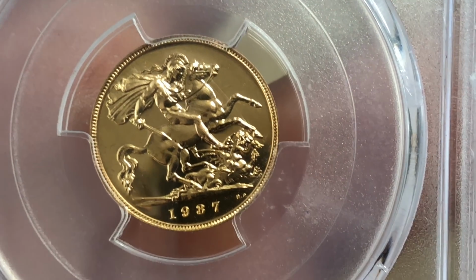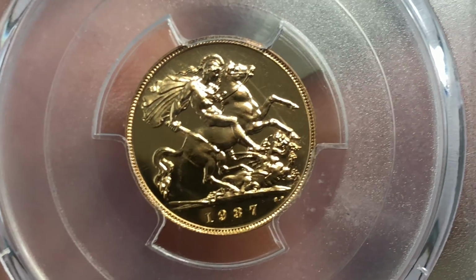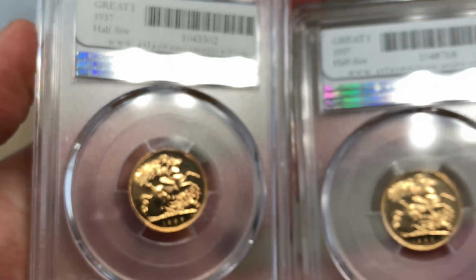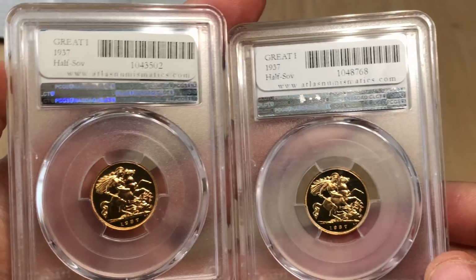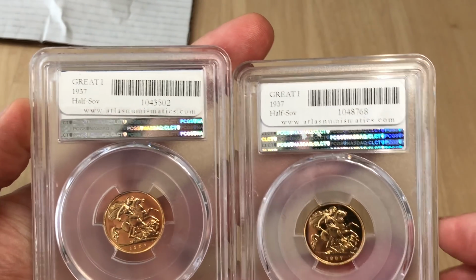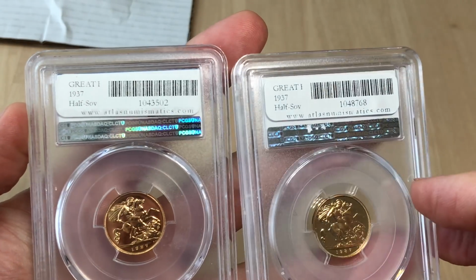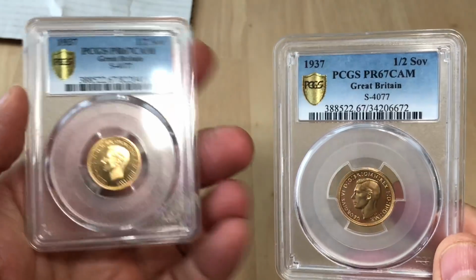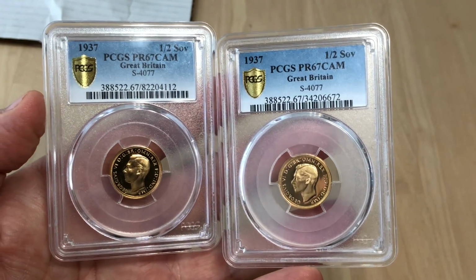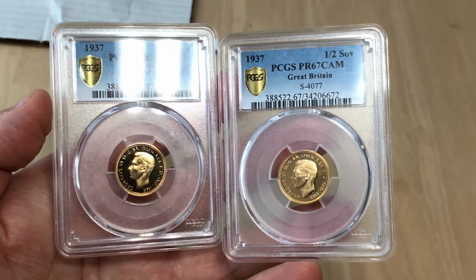Where you haven't got ultra cameo, or where it really doesn't stand out on both sides, but you do have some cameo, usually on one side as opposed to both, then they get designated as cameo. The rarest ones are the ones that have ultra cameo. They need to be designated with ultra cameo, and they were usually the first ones that were made with a particular die. So let's take a look now at some of the different varieties that are graded of this coin.